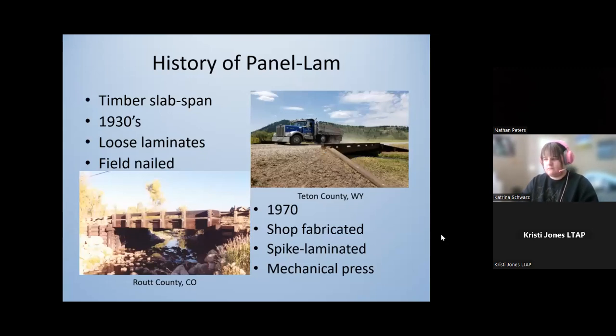Fast forward to the 1970s, where we were getting more sophisticated machinery, getting processes figured out, and a lot more standard details were working their way through the county road industry, even DOT levels. With a lot of those repeated details and efficiencies, we started shop fabricating a lot of these parts. We're doing a lot more larger spike laminating, increasing capacities, taking designs even further, through improved machinery like the mechanical press and other equipment we had in the factory, to take our process and our system to the next level. Here are a couple examples of what those finished products look like. Obviously they're in Routt County, Colorado, as well as one in Teton County, Wyoming.